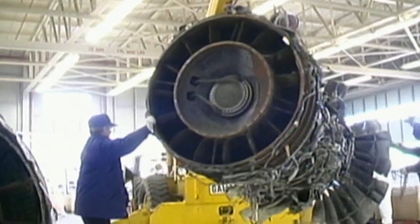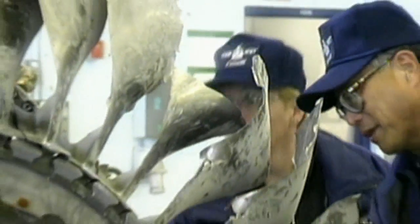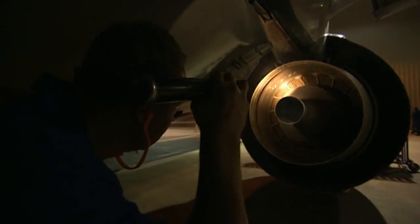A modern jet plane is made up of hundreds of thousands of parts. A failure in any one of them can lead to disaster. A missing screw can jeopardize the safety of flight. Constant checks keep planes flying and passengers safe. A single oversight can end in tragedy.